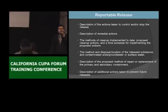Okay, what needs to be done here? Do they need to take soil samples? Do they need to manifest the waste off? What's happening here? We want to see the methods of cleanup, the implementation date, the cleanup actions, and a time schedule to complete those proposed actions. So, like I said, if it's a release into the environment, let's say it's going into the stormwater or it went into the soil, what are they doing to clean up that release?